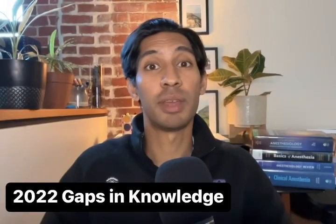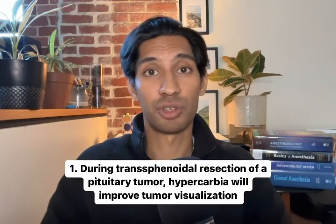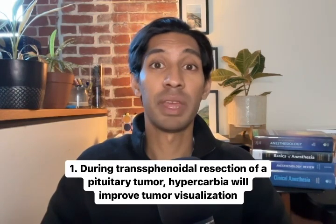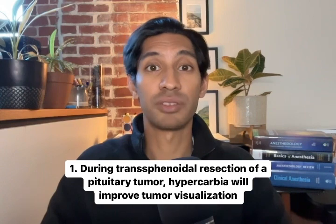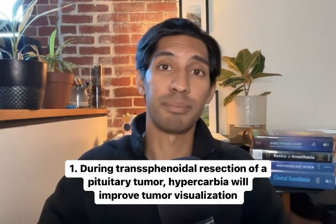In 2022, they pointed out 7 different gaps in knowledge for the ITE exam. The first being that during transsphenoidal resection of a tumor, it's beneficial to have hypercarbia because you're going to have an increase in CSF pressure, which is actually going to push down that tumor to have better visualization.